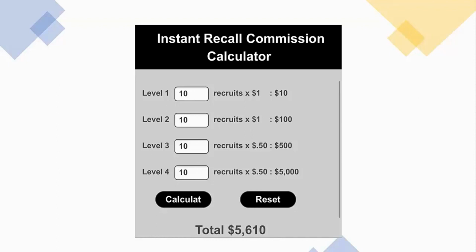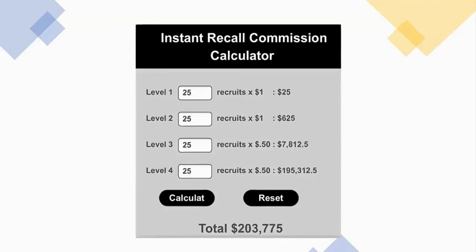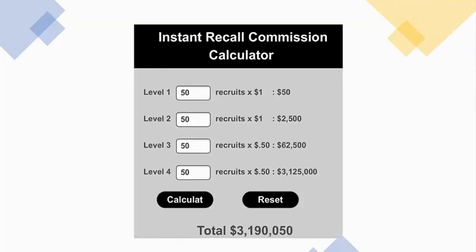Now let's get a little crazy. What if everyone went out and got 25 people to download this app? Remember, you get paid monthly for keeping this app. That's over $203,000 a month just for everyone getting 25, right? So if you don't believe those numbers, go down to 10. So the power of 10, but I'm going for the gusto. And here's what I love. At 50, if everyone just went out and got 50 people to download this app, that's over $3.1 million.